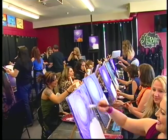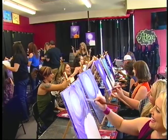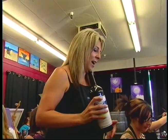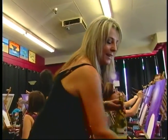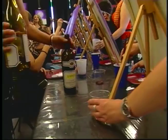Well, it looks like everybody's having a fantastic time kind of rocking out over here. Absolutely. We really encourage people to get up and sing and dance and paint and have a good time. And usually do you have wine or some kind of alcohol? Absolutely. We do wine. We're paint and wine. People can bring their own, and we also supply Rombauer, half bottles of Rombauer, and we'll be adding to that collection fairly soon. Oh, you can bring your own. That's kind of fun, too.